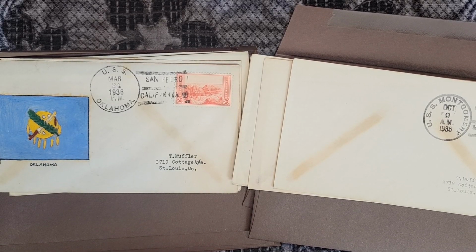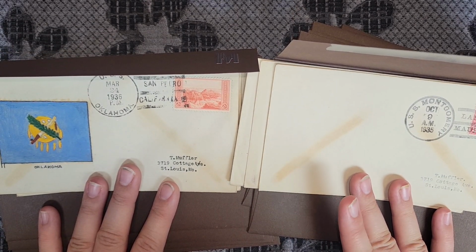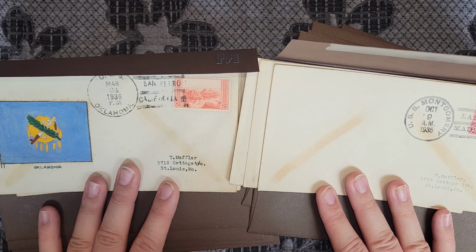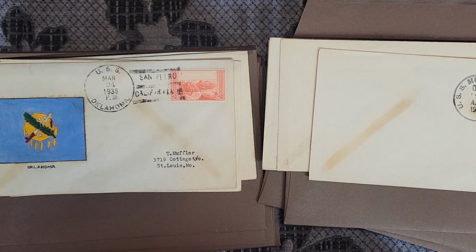And if you're not interested in purchasing, but you're just here to look and be curious about these really cool vintage envelopes, almost antique envelopes that I found, then thank you for hanging out and looking, and keep your eyes open for future videos with more from the 30s, and I have some from the 40s and 50s as well.